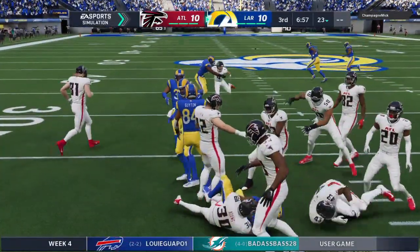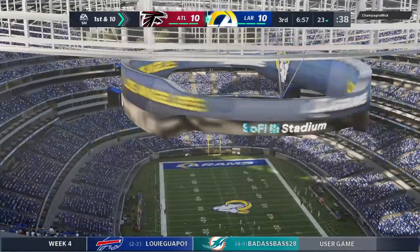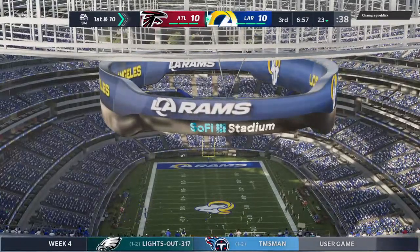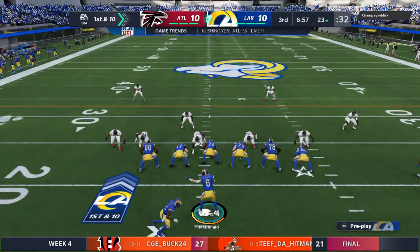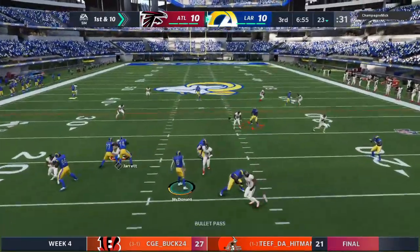And not much happening on the return as he'll get this to about the 23. At their own 23-yard line. Set to begin their next drive, the Rams offense at the line. And both of these defenses have been stifling these last few drives offensively. Just not able to get anything going.